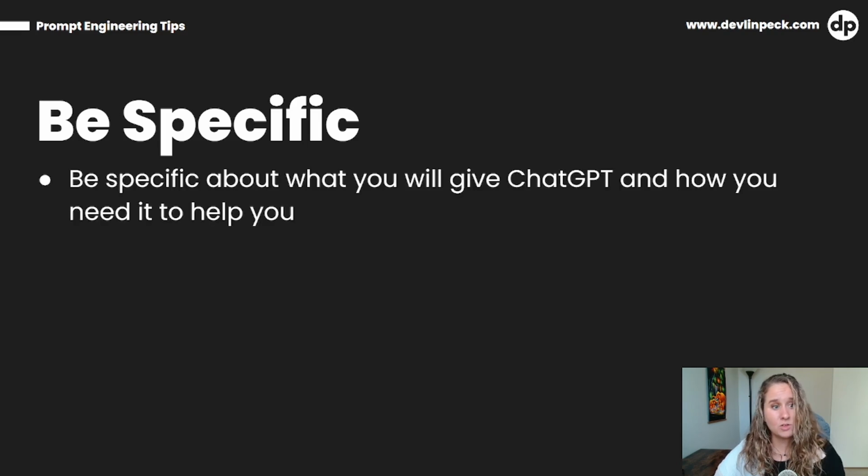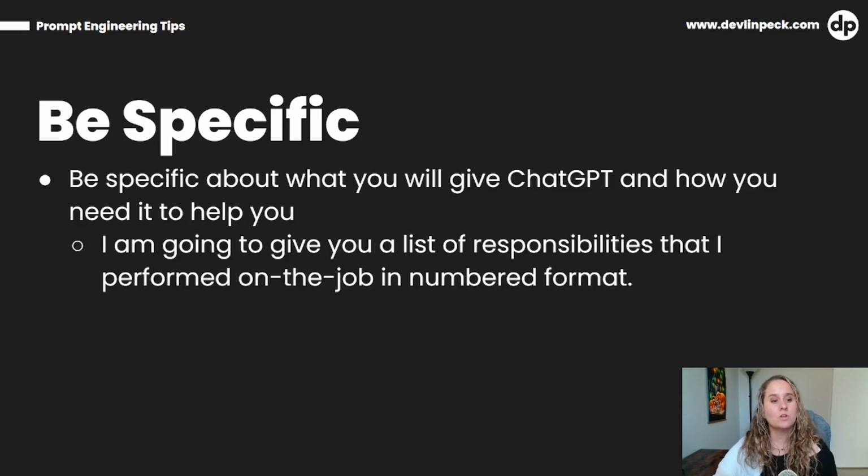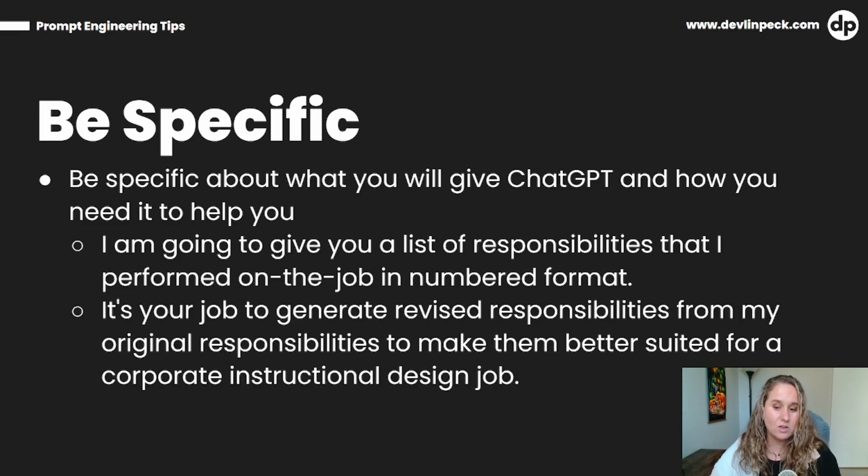You want to be specific. So be specific about what you're going to give ChatGPT and how you need it to help you. In this case, I said, I'm going to give you a list of responsibilities that I performed on the job in numbered format. So very clear, so then it knows it's getting a list and it's going to be in a numbered format. So being clear about what that format is. And then tying in how I needed it to help me, saying it's your job to generate revised responsibilities from my original responsibilities to make them better suited for a corporate instructional design job.